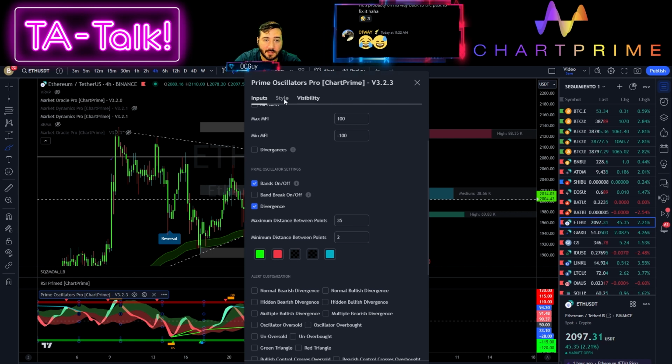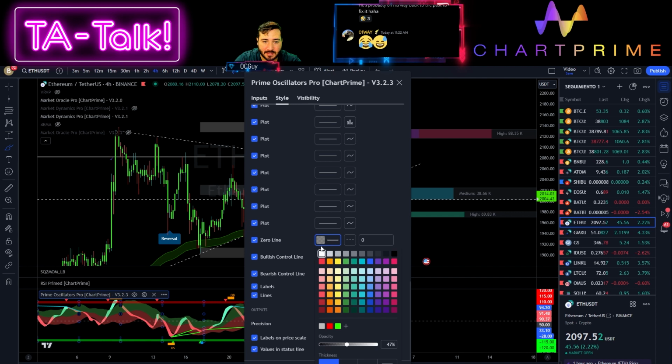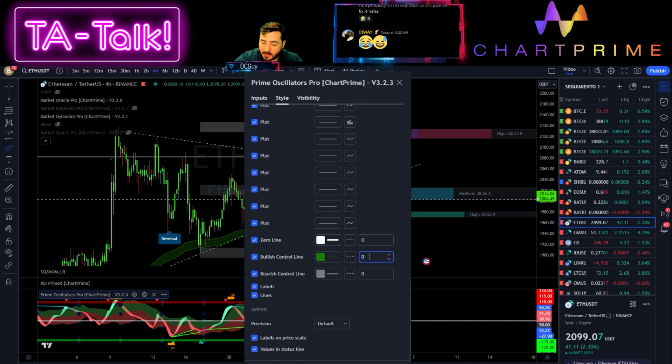I'm also going to be doing something else on style. Scrolling all the way down, I have my zero line. I'm going to be increasing the full opacity here, making it a little thicker. Make sure that it's a continuous line, and that's it. Then for bullish control, I'm going to be adding green, and then leave it as is. And one important thing that I like is doing a negative 95 so I can see that line popping up all the way here. Let me show you. You see now how it's popping up here.